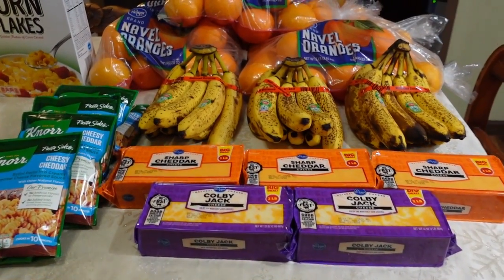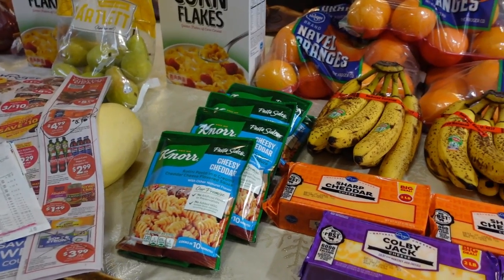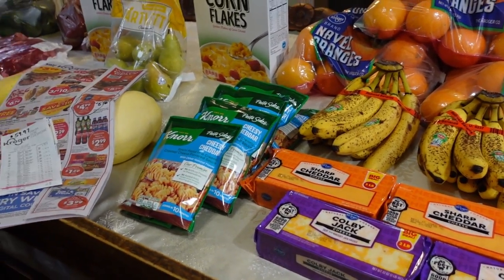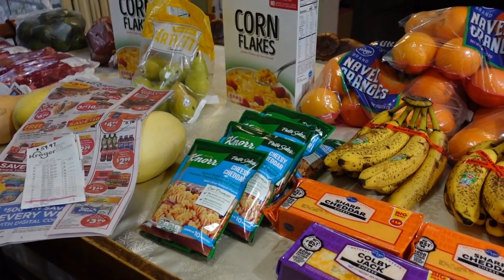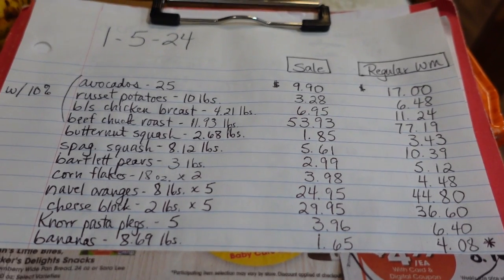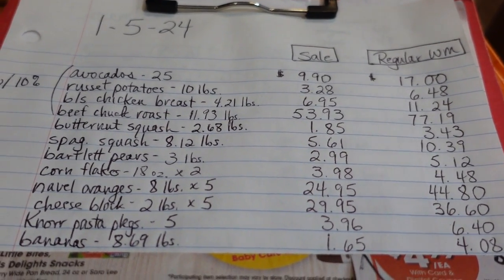So now we're going to sit down and do the comparison with Walmart. What would I have paid if I had gone into Walmart and bought the things that are on this table? So we'll do that next. All right. You know I'm old-fashioned here. I just like to write everything out. So I've taken my piece of paper and a pen and just written everything out.